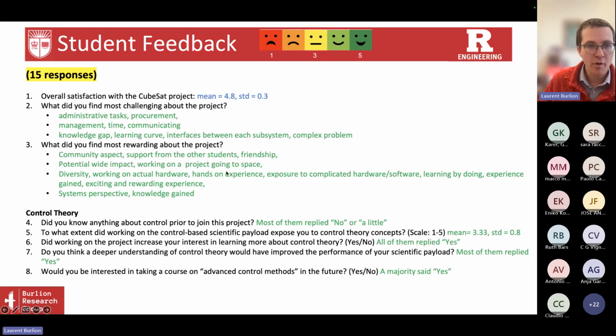What did you find most rewarding about the project? So students really enjoyed this group project, the community aspect, the friendship between them, support, working directly on a project which could have a wide impact, because this project is going to space sooner or later. They work on many things. They work on the actual hardware, so the actual reaction wheel that we are going to have on a real satellite. They get this hands-on experience, exposure to complicated hardware, software problems. They learn by doing. And of course, they got a systems perspective, because to build the nanosatellite, of course, we need many skills, and it's not only a control problem, but there are other problems to solve, as I said.